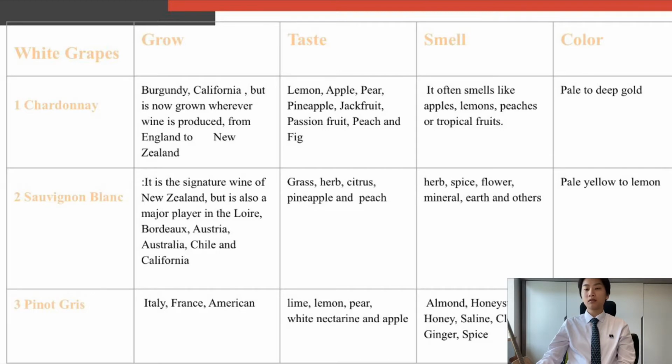And the Pinot Gris is grown in Italy, France, and America. The taste is lime, lemon, pear, white nectarine, and apple. The smell is almond, honeysuckle, honey, saline, clove, ginger, and spice. The color is light lemon to bright yellow.